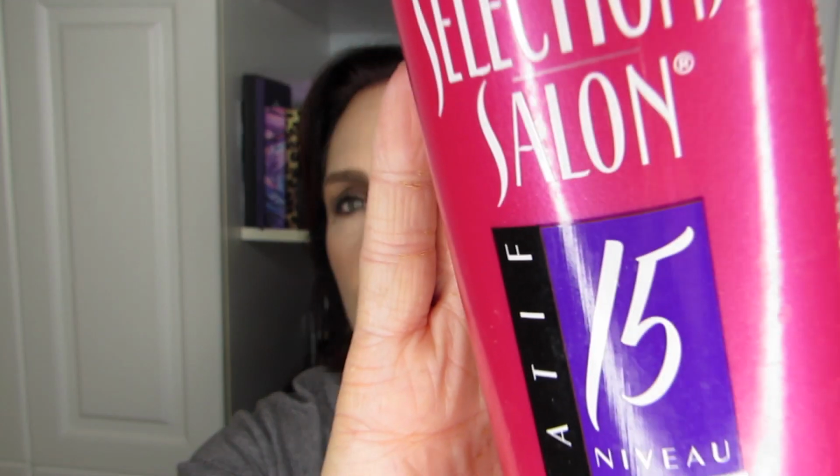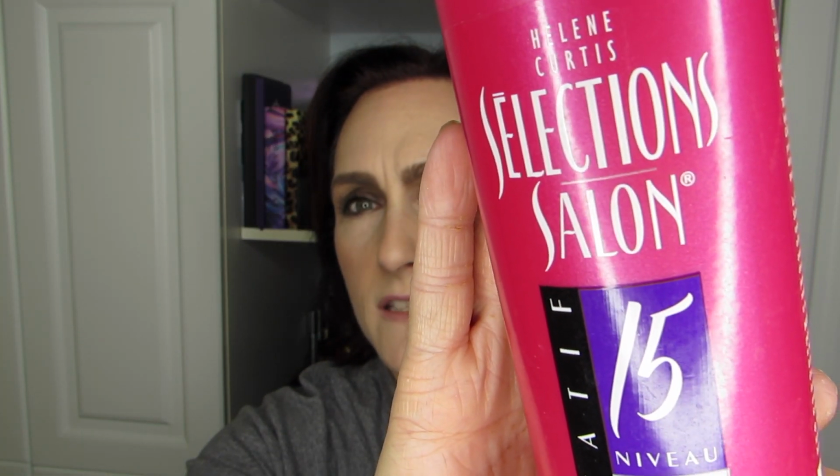I did mention in a previous video that I was finishing up the Selections Salon and that I picked up another one from Shoppers Drug Mart. If you want to see the haul, I will also link that one above. And this thing, as I mentioned in that video, lasted me forever because I only use it to keep my hair back when I have it in a ponytail, and it doesn't take very much product to do that.